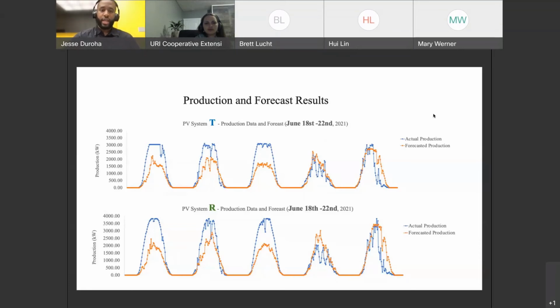So when we look at the actual and the forecasted production, and we calculate the production error, what we expect to see is that the production error for both systems should be very similar, statistically speaking. It should not be statistically different because they have very similar production conditions.